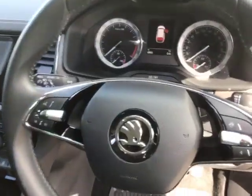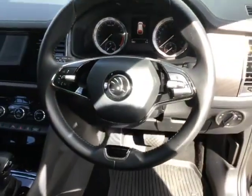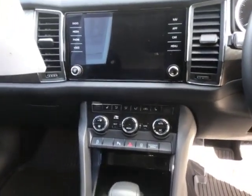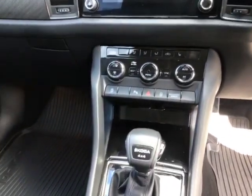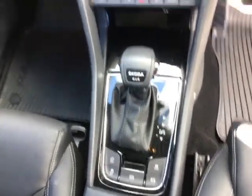You've then got the exact mileage, which is 8,991 miles. Things like automatic lights, automatic windscreen wipers, the huge touchscreen for your sat-nav, Bluetooth, Apple CarPlay, loads more on there. And then you've got your heated seats, climate control, the 4x4 automatic gearbox.